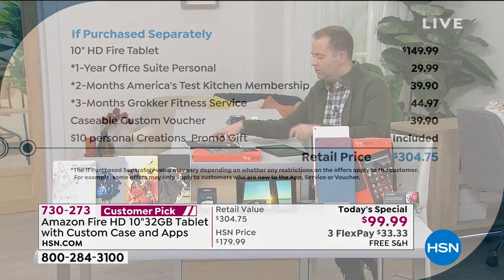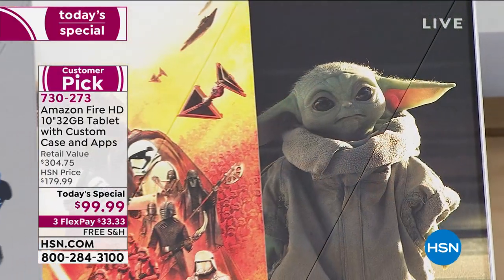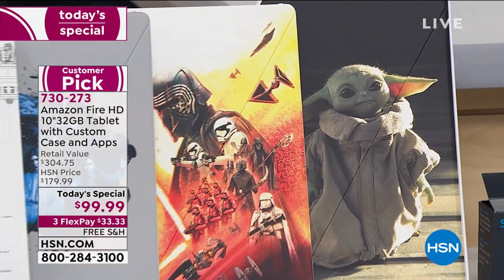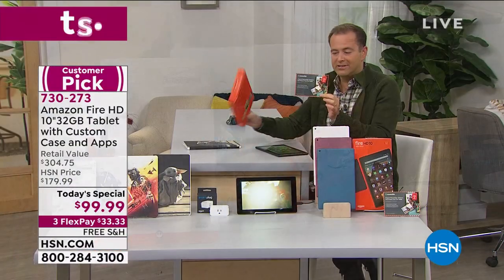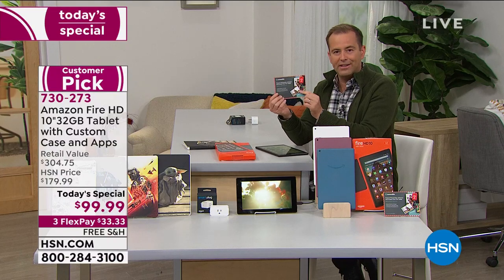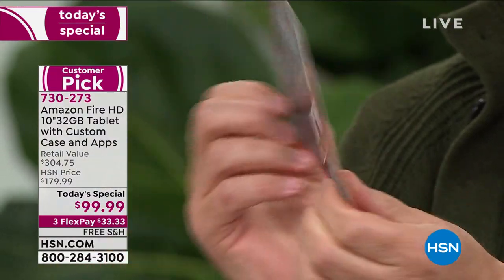Guys, when you get yours home, brand new, unboxed. This is not a refurbished model. I want to squash that rumor right now. This is a brand new sealed in the box Fire tablet. You're also going to receive this little voucher. On the back of this are going to be the instructions on how you can claim your Caseable.